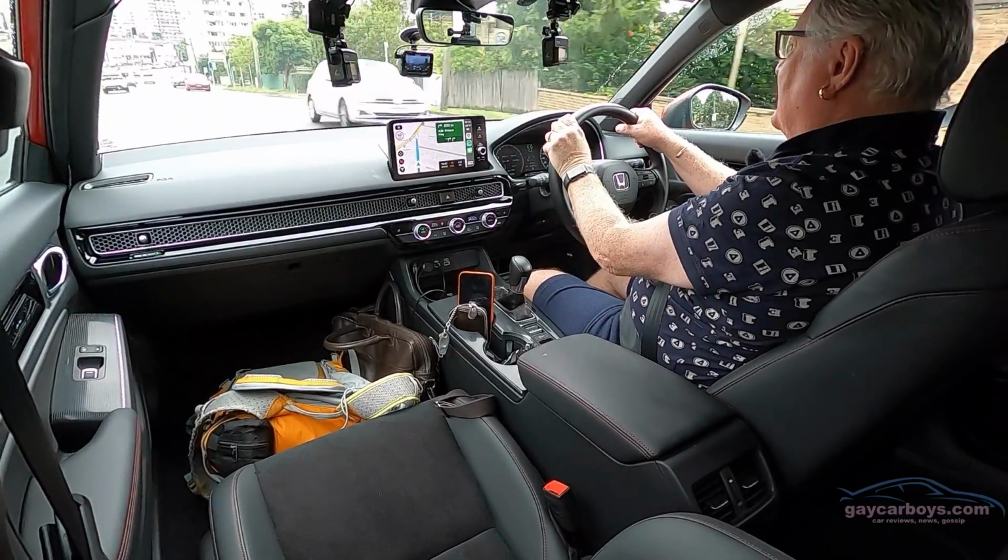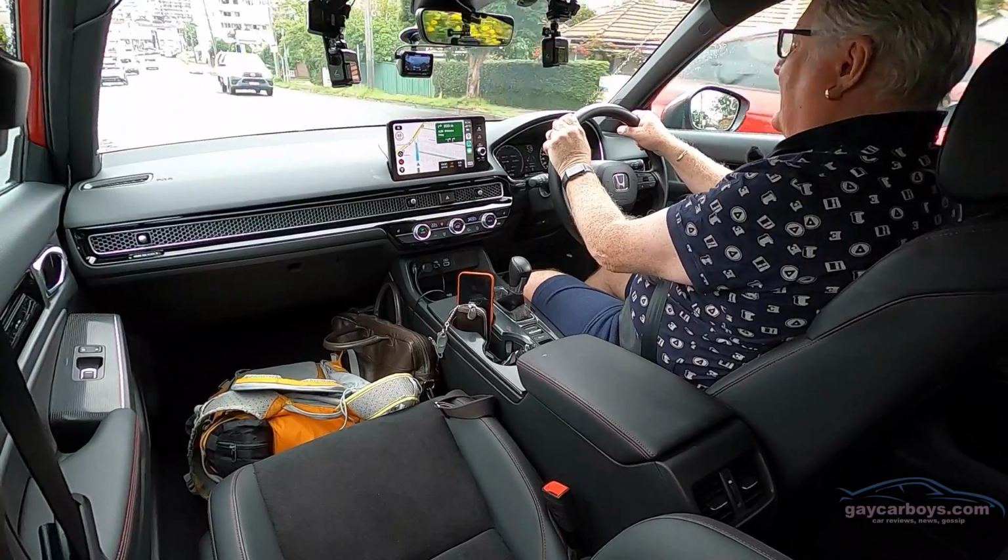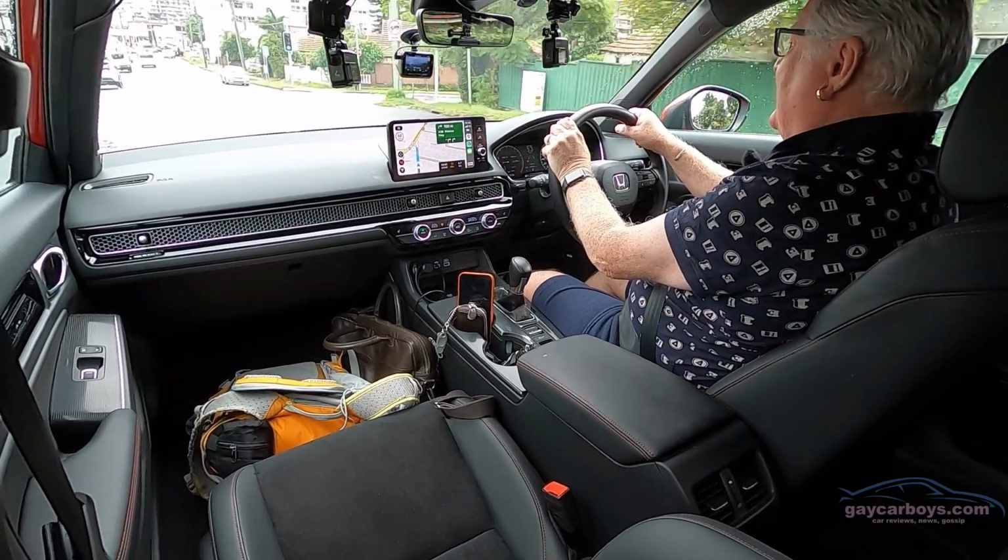Oh, it really is just beautiful. This feels like driving one of Honda's old sports cars. And if you're wondering why I keep making a reference to old, it's because some of those cars actually drove better than some of the newer ones.